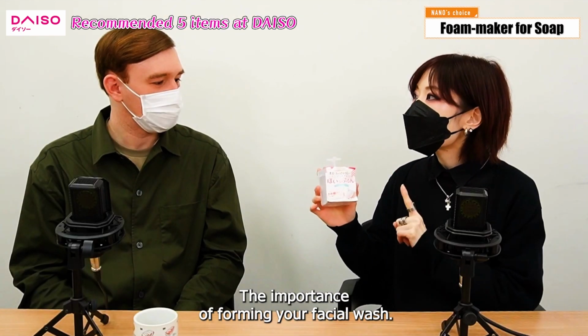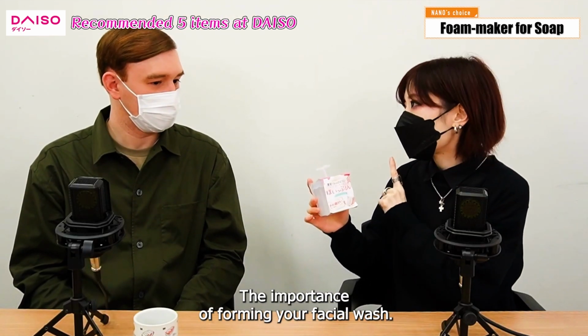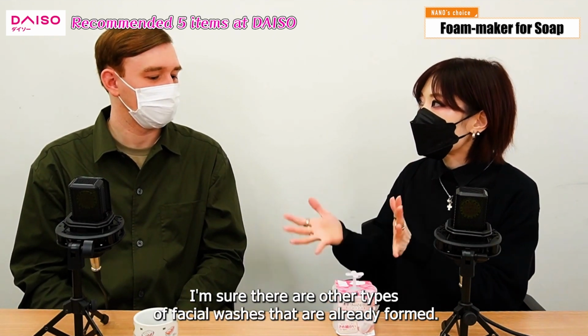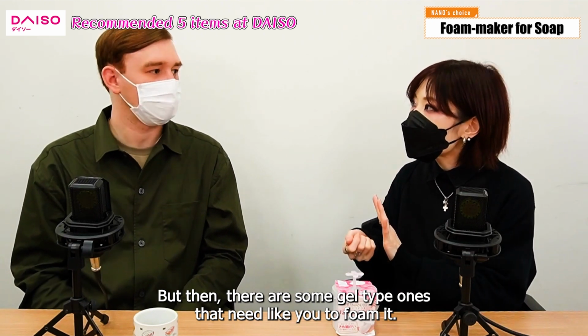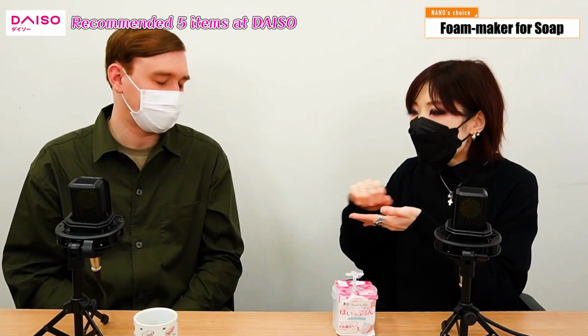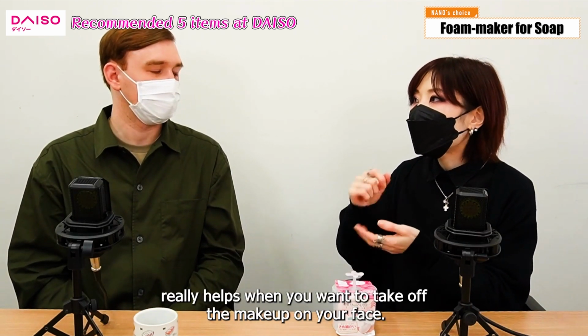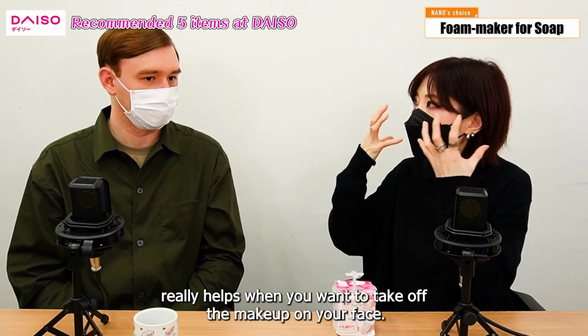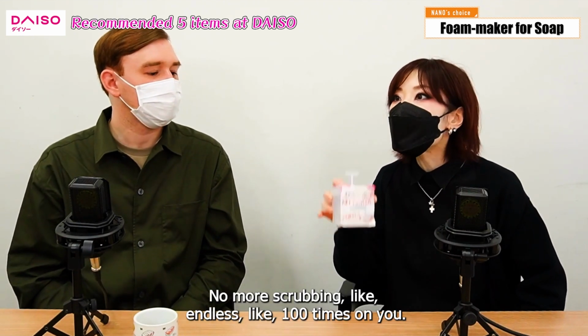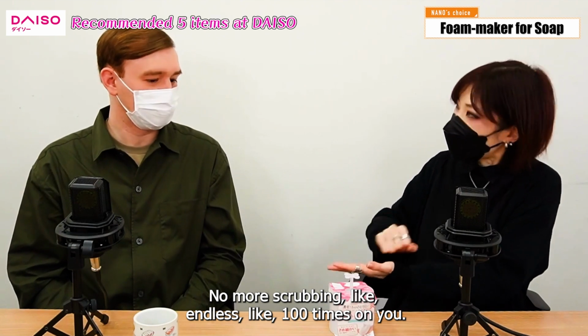The importance of foaming your facial wash. I'm sure there are types of facial washes that are already foamed, but there are some gel type ones that you need to foam up by working it in your hand. Foaming facial wash really helps when you want to take off the makeup or the gunk on your face, and this does it for you. No more scrubbing endlessly 100 times on your hand.